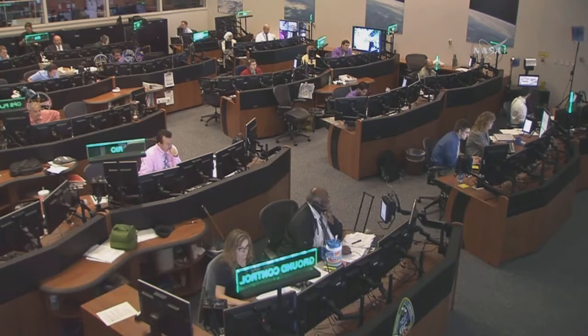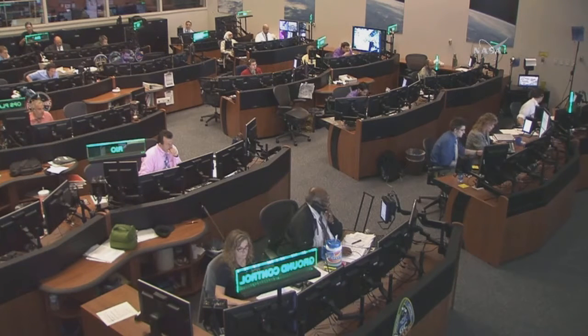You are go to perform Dragon configuration checks in step one in 1.602, Dragon departure monitoring.